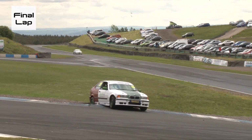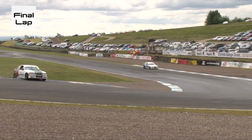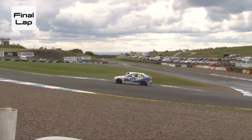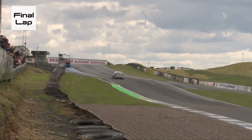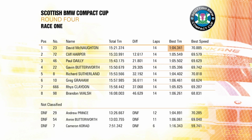And that is Andrew Prince. So McNaughton will arrive with caution. He'll go past the stricken car number 29 of Andrew Prince and have a big slide on the exit of the corner, and he'll come up to a very well-deserved checker flag which awaits David McNaughton, and he wins from 12 seconds is the gap over Cliff Harper, who comes home in second place.